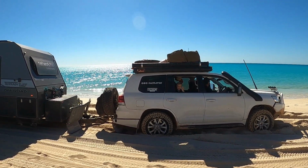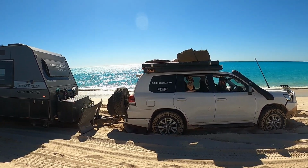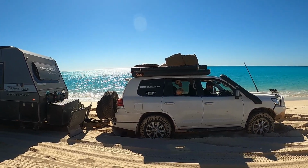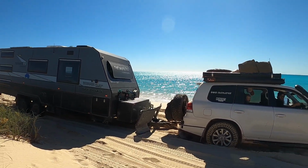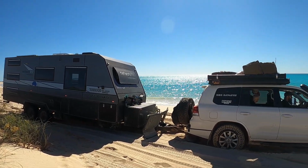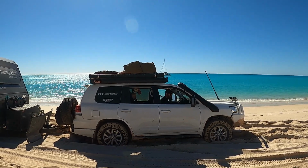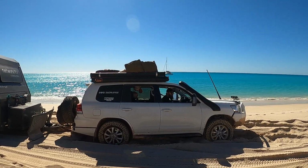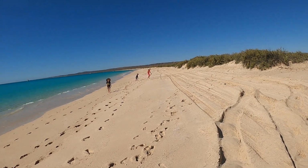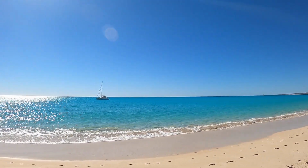Using crawl control at the moment. Super soft down here on this sand. It is. It's crawling along a little. Yeah, they're straight. And knock some more air out of the tyres. Beautiful view. Hopefully it's worth the effort.